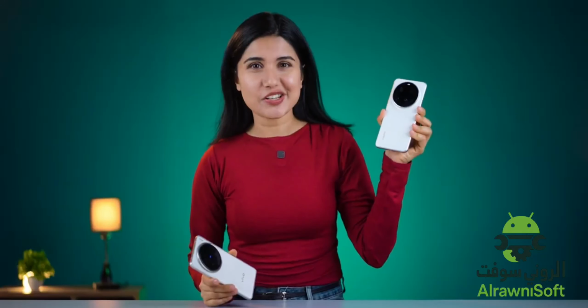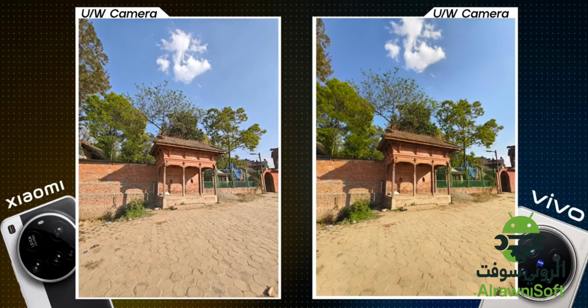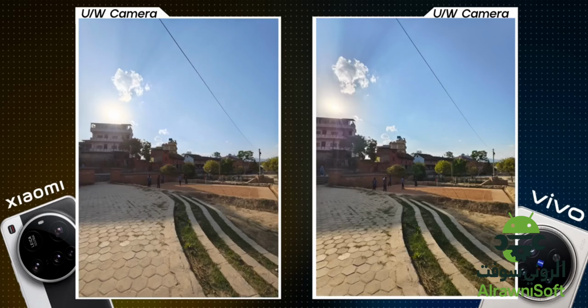What Xiaomi does better is in the ultra-wide photos though, mainly because of the wider field of view it has. I have said this in all of my camera comparisons involving the Vivo X200 Pro. Its ultra-wide photos are just not wide enough. Both phones have great color reproduction, but in challenging conditions, Xiaomi's ultra-wide photos are a bit brighter. Plus, there's the wider perspective as well.